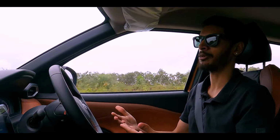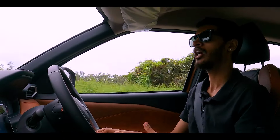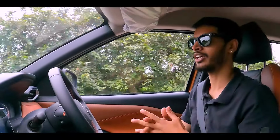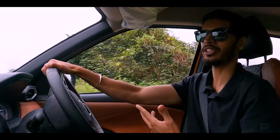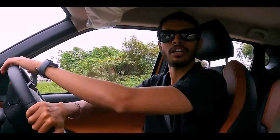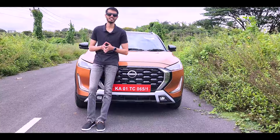And the point that I had mentioned, that the brake is not really that good in the city, I'm pretty sure you wouldn't overspeed. Considering you would be in city drive speed limits, this brake setup should do. You don't really need to worry about this being a very bad choice or anything. It is pretty decent. Now this was our review of the Nissan Magnite.